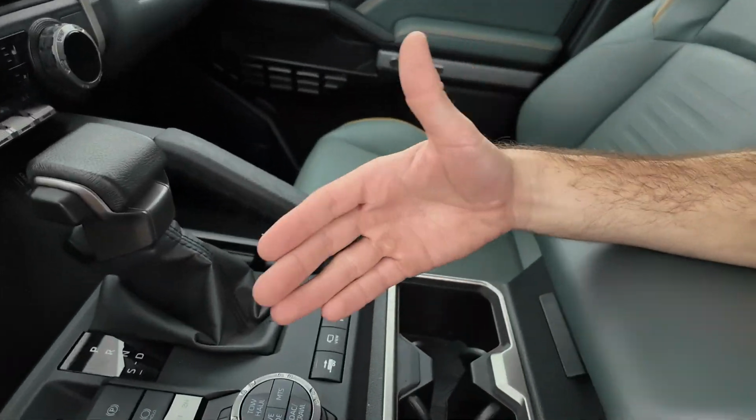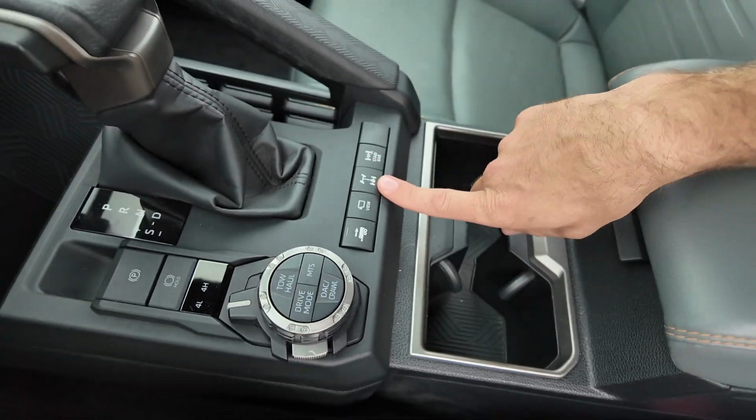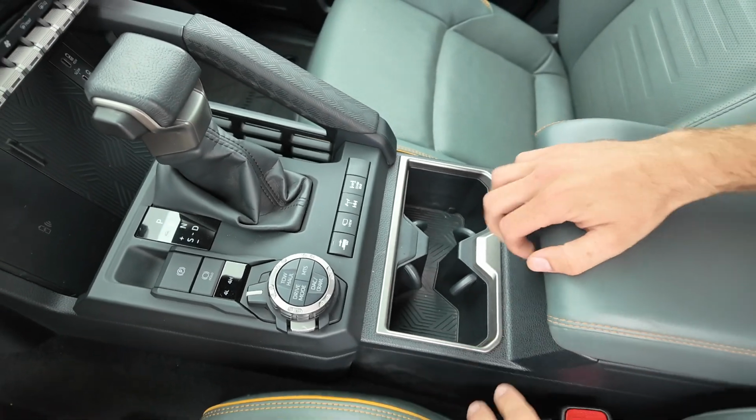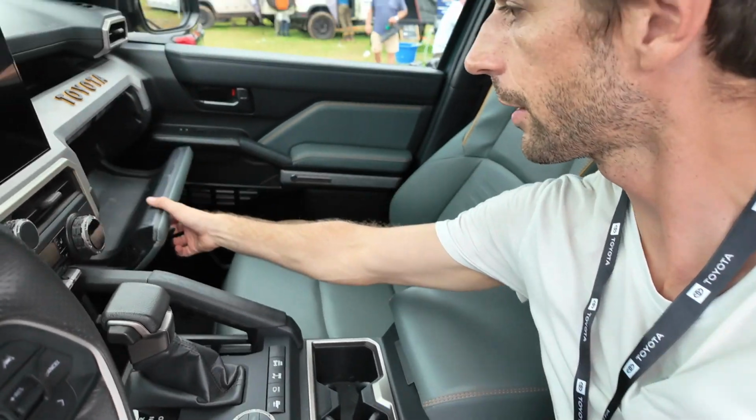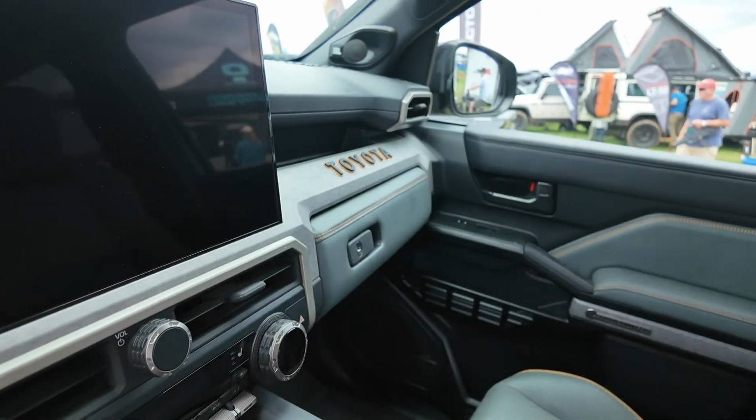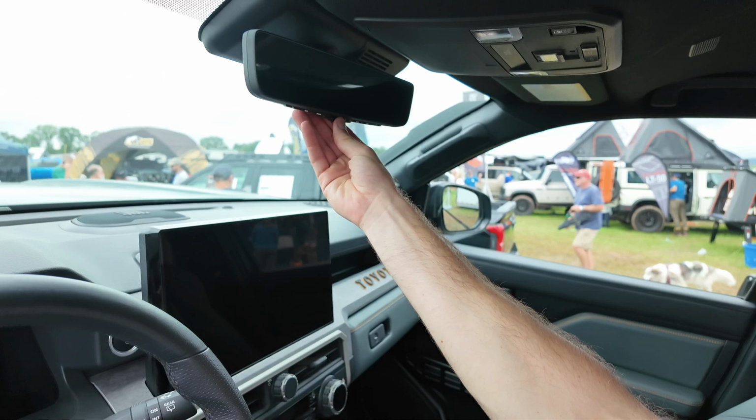Having crawl control, that basically gives you that front locker, but we do have the independent rear sway bar disconnect. A little bit different of a design in the middle here. Not quite as much storage in the armrest, but you also get the glove box with more storage up top. And we have that digital rear view mirror.